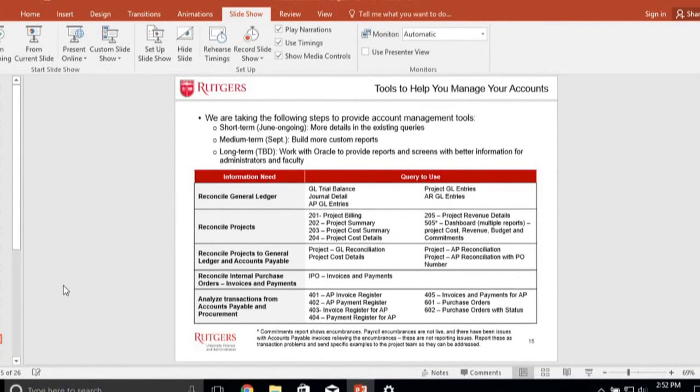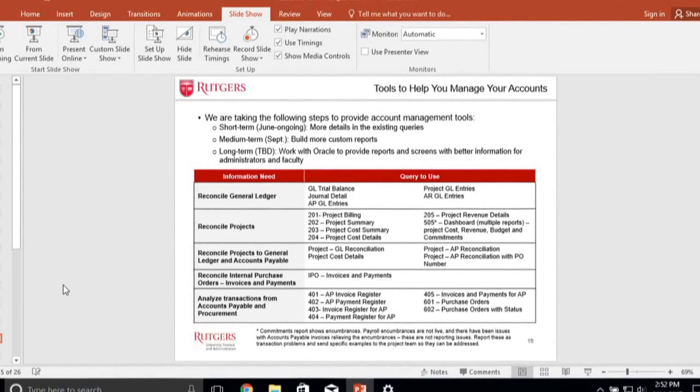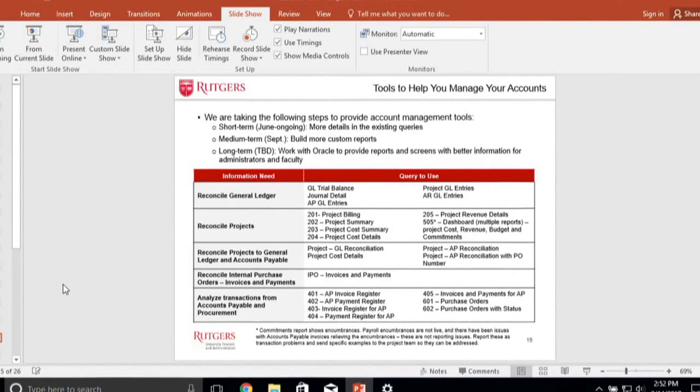So the report group that we implemented about a month and a half ago asked, what are your top reports you want by October 1st? They've definitely said, you've got 500 queries and reports out there. We've got to narrow this down. Some of them are obsolete and we need to get rid of them.